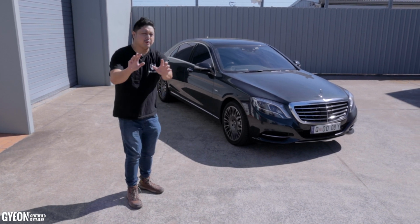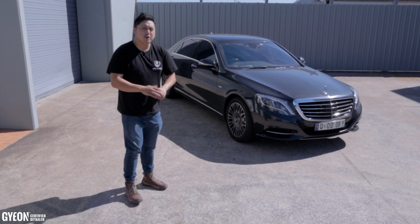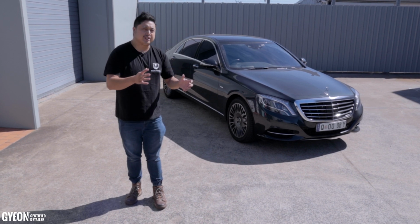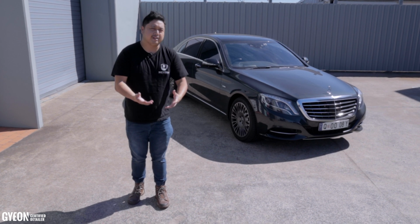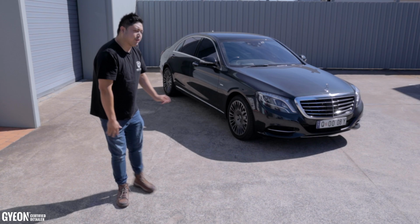So before I do anything, let's have a look at the car. I'm gonna do a quick overview of this car because it's so special. We actually don't see it a lot in Australia. You see it more in the Asian countries, China, Taiwan, Singapore, and so on, from a lot of executives, but not a lot in Australia. But we finally have one here today, so let's just have a quick look.